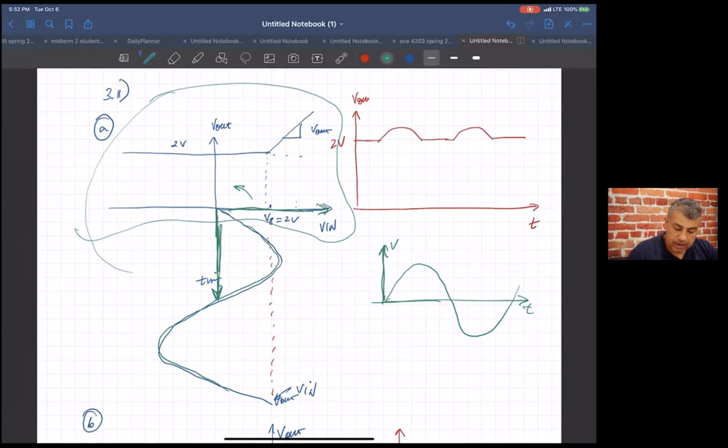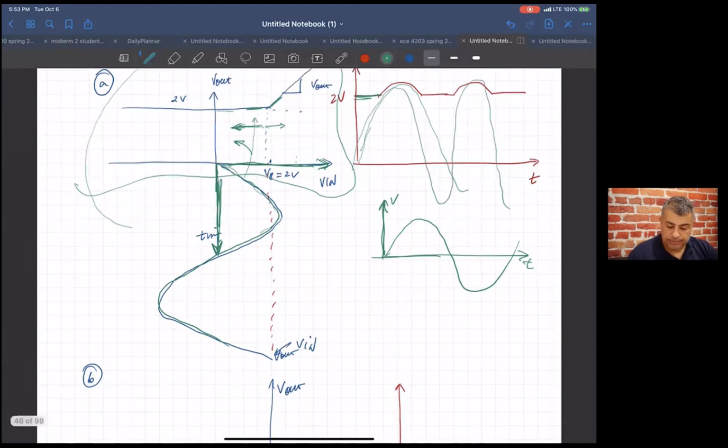And then the idea is, if I have this as my input, try to visualize this thing getting through this. So this is V in, and it hits this curve, right? Whenever the input is below this value, you end up with this V out value. And whenever V in is above this value, you end up getting this value. This is the curve you end up with. So that's the way to look at it.